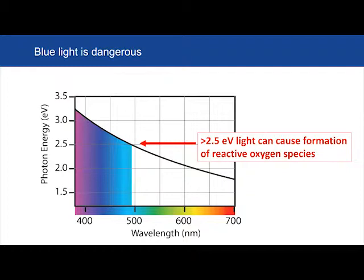And the reason you can't see in the infrared is because infrared photons don't carry enough energy to isomerize your visual pigment. So you can't see infrared. Some animals can see infrared. And the reason you don't see ultraviolet is because it doesn't get to your retina.